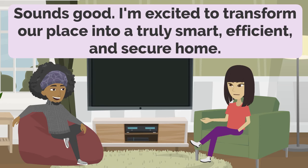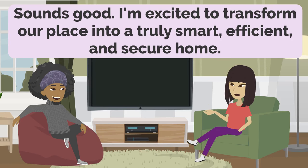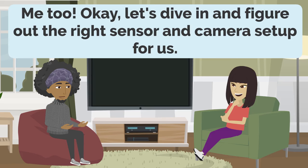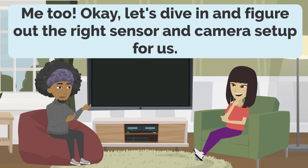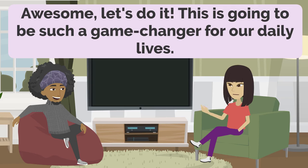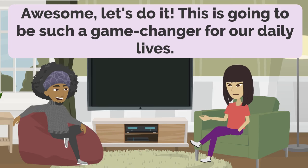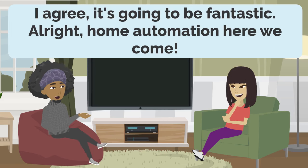Sounds good. I'm excited to transform our place into a truly smart, efficient, and secure home. Me too. Okay, let's dive in and figure out the right sensor and camera setup for us. Awesome, let's do it. This is going to be such a game changer for our daily lives. I agree, it's going to be fantastic. Alright, home automation, here we come.